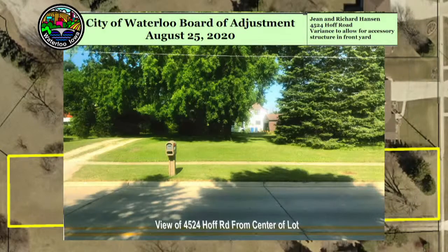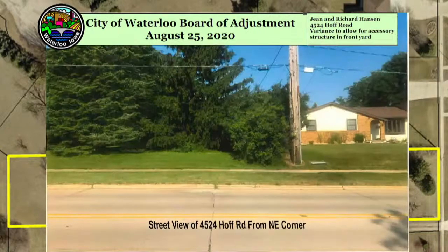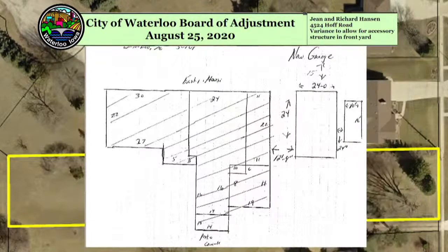For the three criteria, lack of reasonable return, there would not appear to be a lack of reasonable return to the request because the applicant could simply place the new garage and 10 by 16 accessory structure to the west of the existing house and be in compliance with the zoning ordinance. Uniqueness. There would appear to be some uniqueness to the request as the garage and the 10 by 16 accessory structure will at least be 112 feet from the front property line when a home only requires a 30-foot front yard setback in the R1, 1 and 2 family residence district.